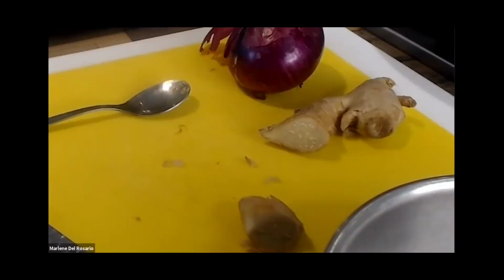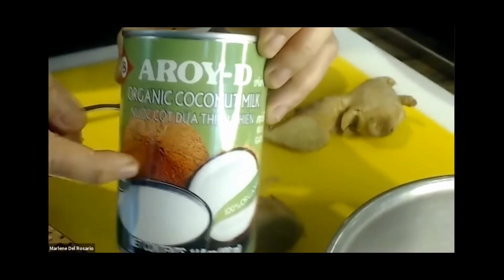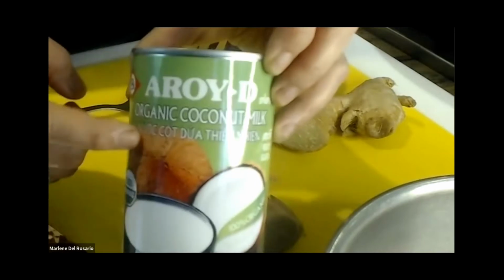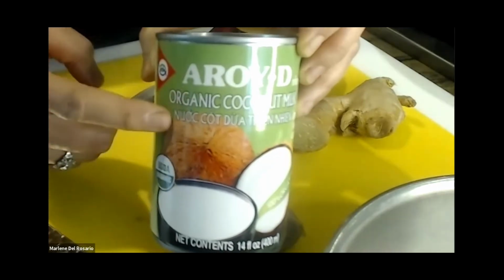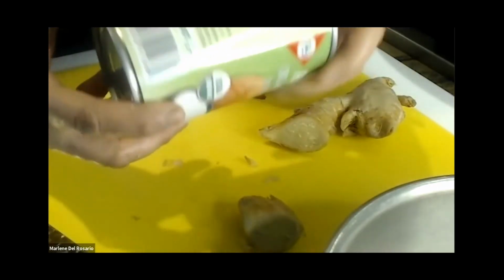Okay, so this is the coconut milk I'm using. I mentioned in my menu, this is my favorite brand. And this happens to be organic, and I try to get organic when I can, but even the non-organic version of the Aroy-D coconut milk is pretty amazing, and I'll show you why.